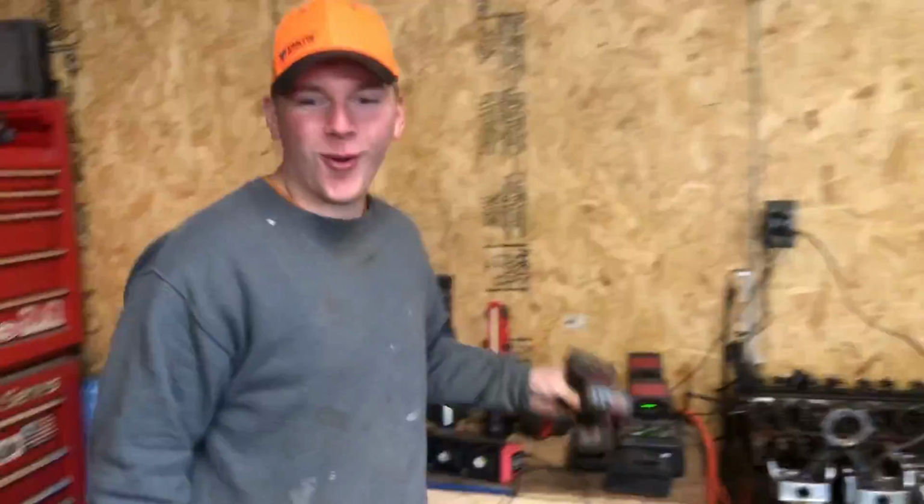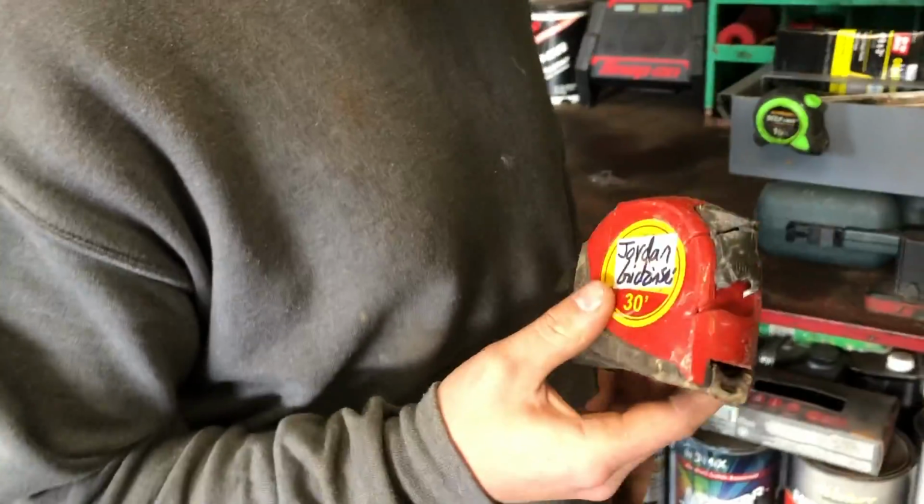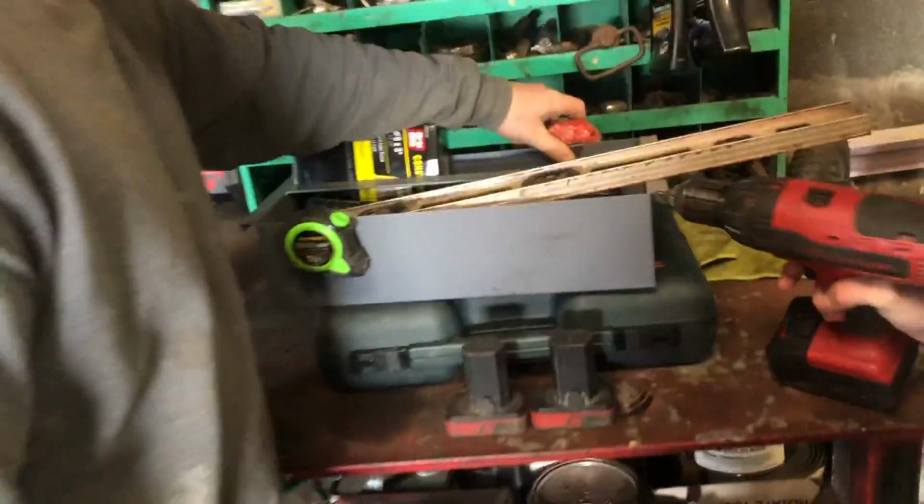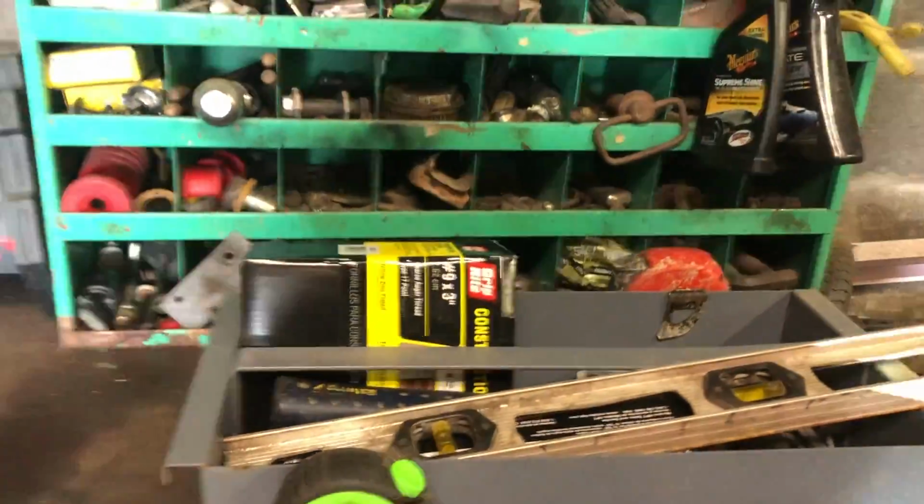Jordan! Jordan! You need a. Hit my tape measure with a circular saw. I might have. Brand new. Are you telling me that thing is brand new? It was. Like 10 years ago, maybe.